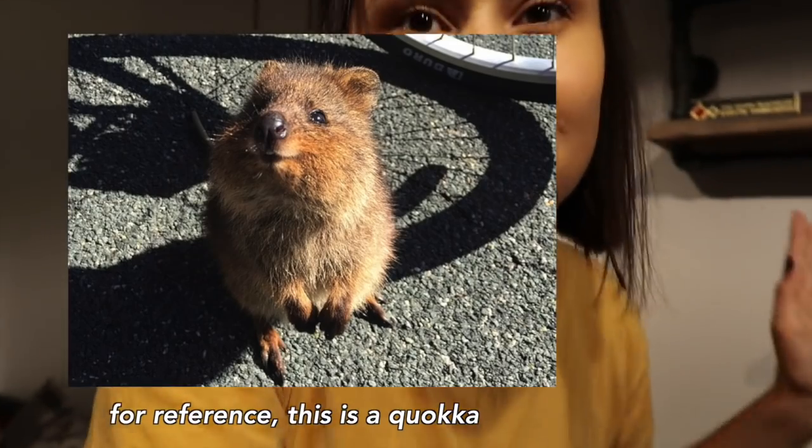But if you guys don't know what quokkas are, go and Google them because you've probably seen them on the internet somewhere. They're like these little mini kangaroo type animals. I don't know how you describe them. Like a little marsupial. They're super cute. They always look like they're smiling. So my main goal for today is to see if we can find a quokka.